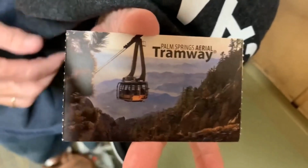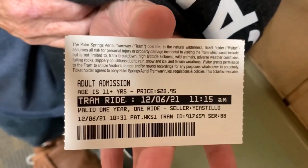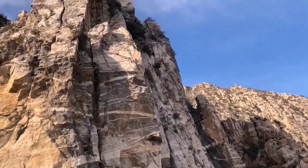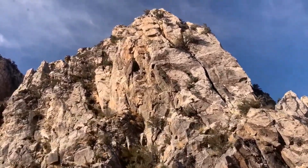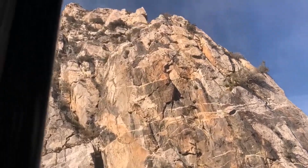Okay, we got our tickets. We're all set, and it looks like we're heading to the top of the mountain at 11:15 a.m. On our left is the mountain top, who to this day is known as the father of the tramway. The original tramway was completed in September 1963.